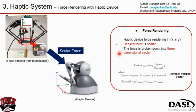But actually, the haptic device renders the force in XYZ, three-dimensional. But what we sense here is collected by the manipulator. So I use this joystick position vector formula to break the force into a three-dimensional vector so the operator feels the precise forces.